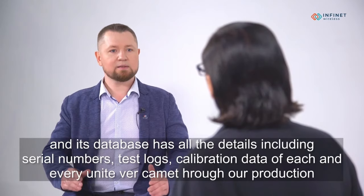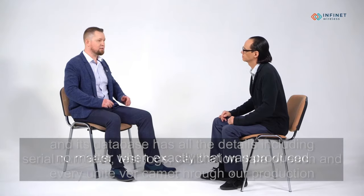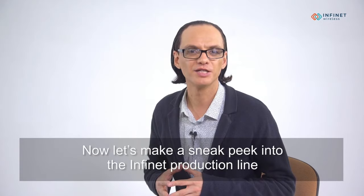And in the core, on the whole production process, we have our in-house developed ERP system, and its database has all the details, including serial numbers, test logs, calibration data, etc., on each and every unit ever came through our production, no matter when exactly that was produced. And now let's make a sneak peek into the Infinet production line.